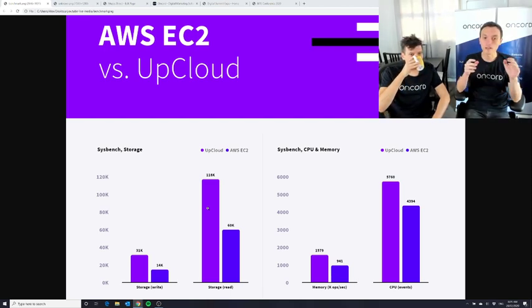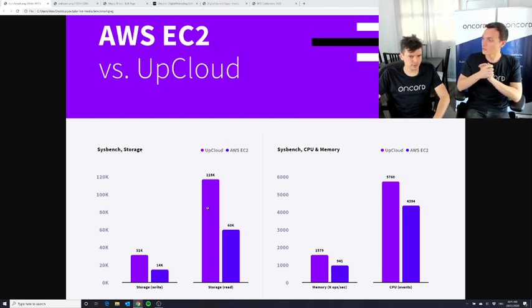So now when users come to Oncord and create a new account, if they're in Australia or New Zealand, that will go on our existing Australia infrastructure. If they're outside of that, they'll basically be hosted on our new US infrastructure instead.